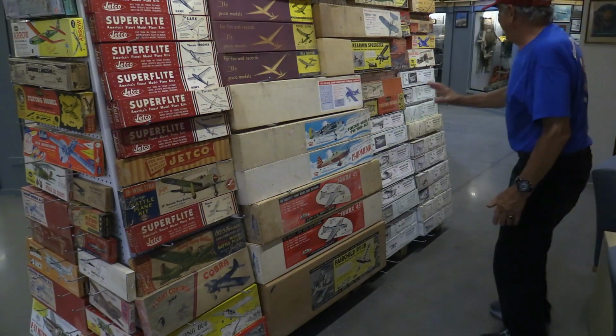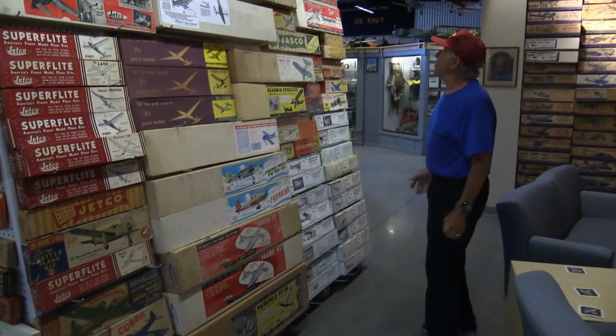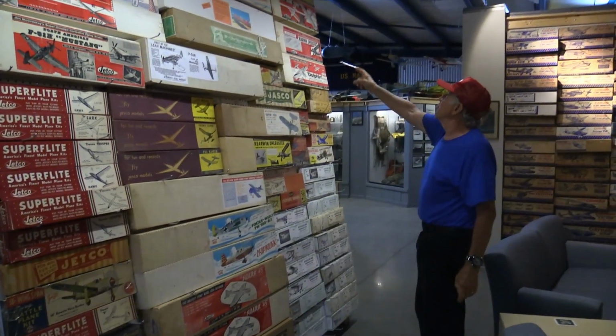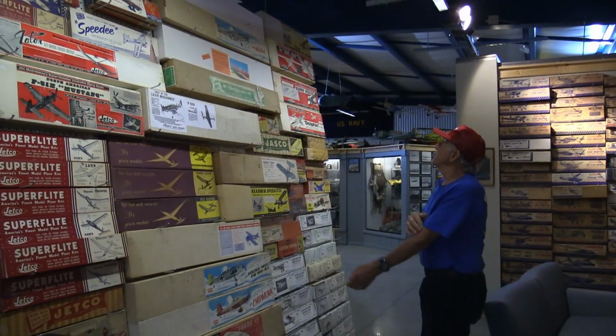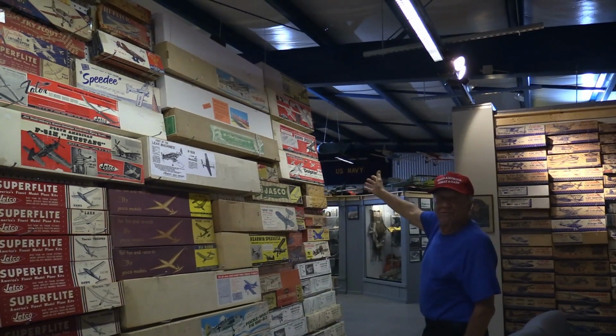And these are, again, a bunch of odd planes, one of a kind, flash in the pan type kits. Here's a few more Jetco. They made a successful Sabre Stunt and a Dolphin. A lot of these are still flying today.